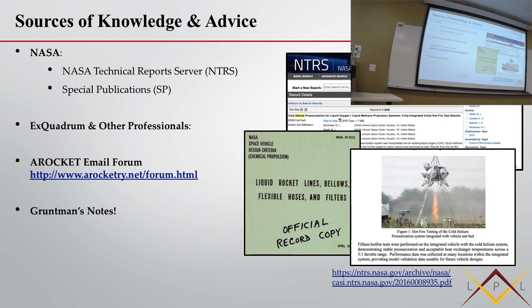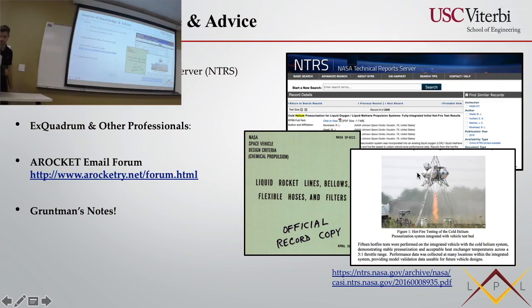The NASA Technical Report Server is another great source of information, things like special publications, SPs, and that's hundreds and thousands of things that NASA have ever published. It can be anything like old publications, like this one on lines and bellows and hoses, to new research with like this lander. It covers a massive range and it's used throughout industry.